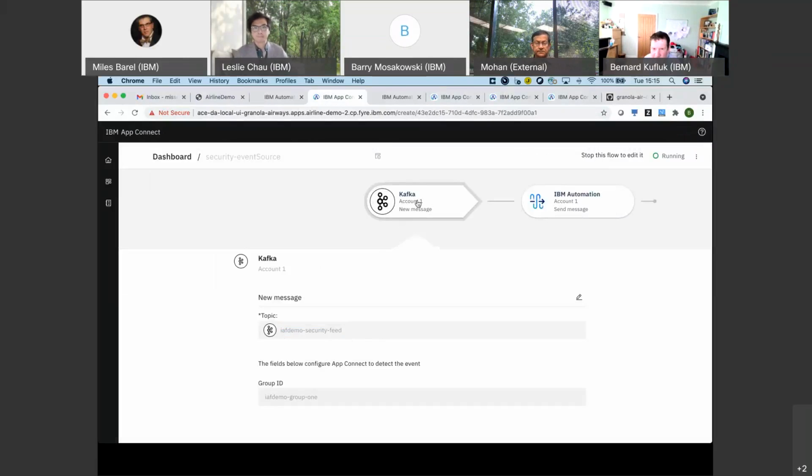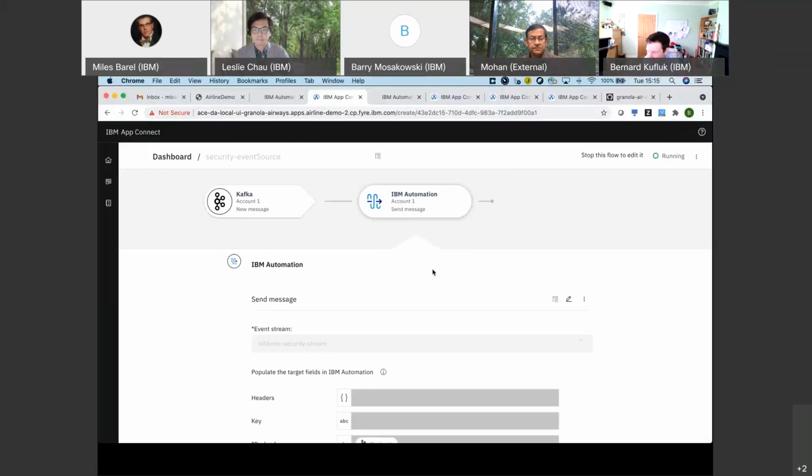There's lots of different systems that we could be getting the data from. We're then going to publish that into our system so it's available for automations to listen to and be triggered by as events. So we're going to publish it into our system as an event stream, IF demo security stream, and that's made it available into the system.